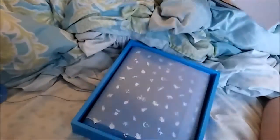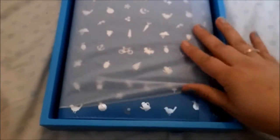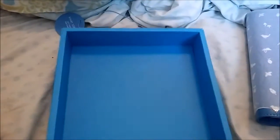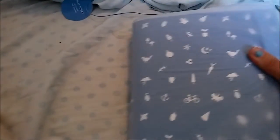Now, let's see, it looks like it slides out of the sheath. See? Oh my gosh. Alright. I love this color of the box. Sorry about the finger. It seems very sturdy too. Very nice. So, set that aside.